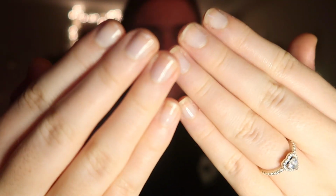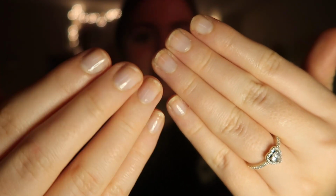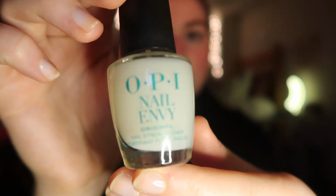I wanna go into a little bit of nail care just to give you guys some more ideas for keeping yourself and your body healthy. And sorry about the state of them right now. I had tacos today and they might still be stained. Opi Nail Envy Nail Strengthener.